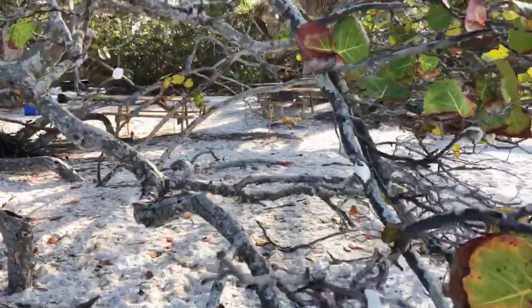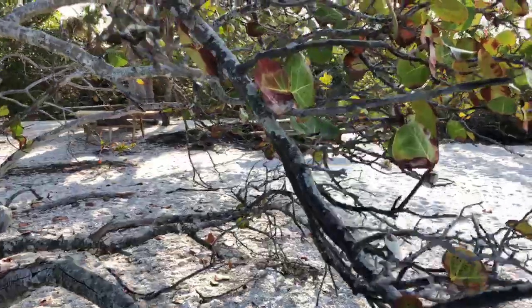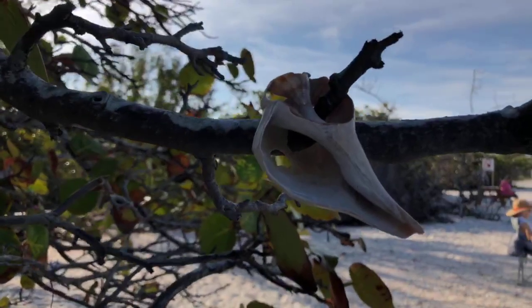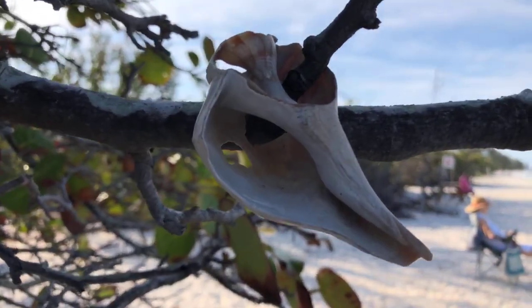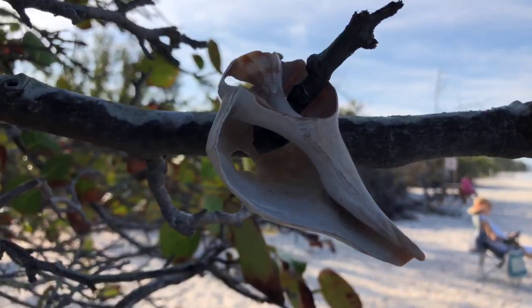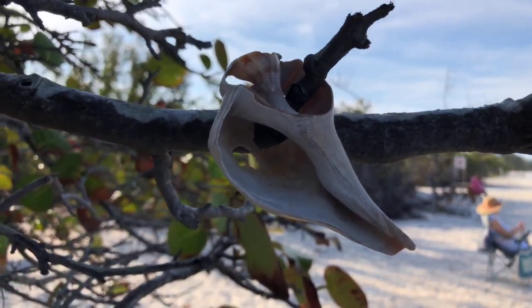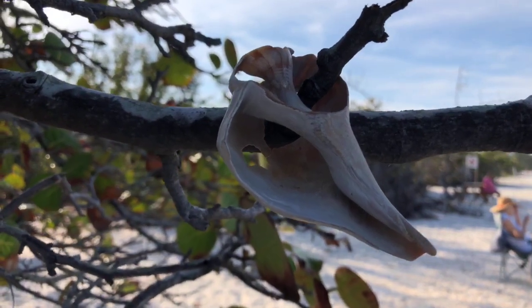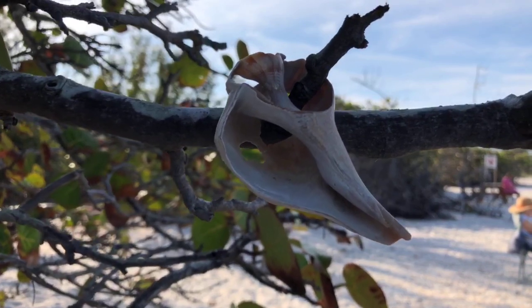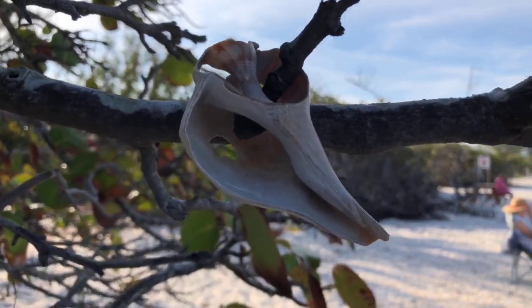I've hung shells for some of our friends here. This shell here, I just hung yesterday. That's for our friend Tammy. She lost her dog, her best friend, Carl. That's her shell there. That's an old lightning whelk shell. That's Carl's shell.